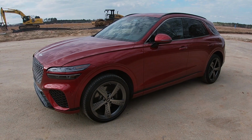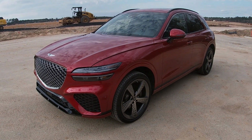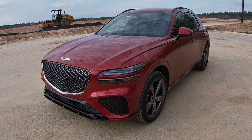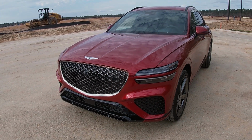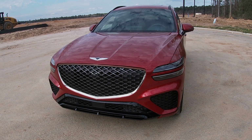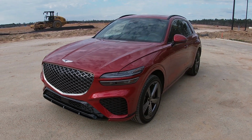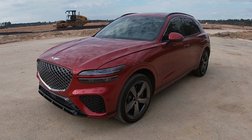And I'll tell you what else makes it feel complete. It's the way it looks. Now, what's amazing about Genesis in today's modern design language is that even though they have prided themselves for years on being not just another luxury arm of a mainstream brand, it seems like in their quest to be a lot more unique, they've pulled design cues from some of today's other much higher end brands.